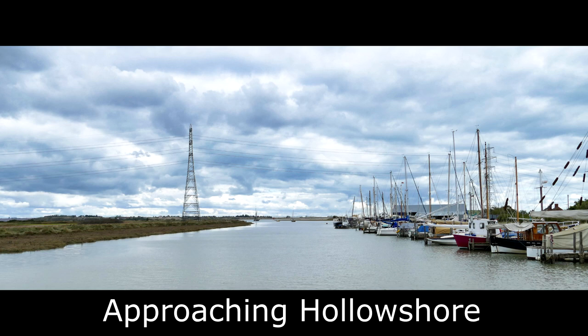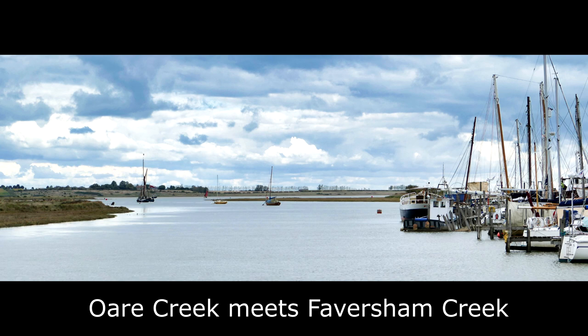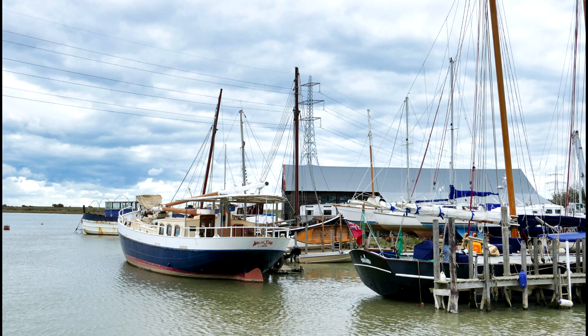In the distance, we can see the sailing barge Mirosa being towed out from Faversham to the Swale by the tug Pep.